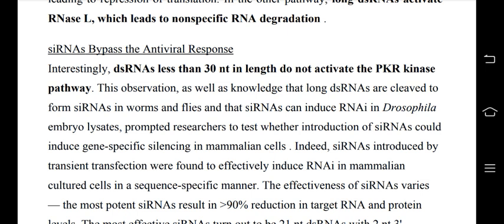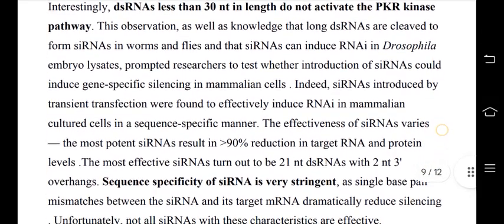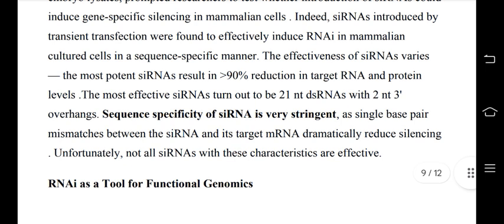This observation, as well as the knowledge that long dsRNAs are cleaved to form siRNAs in worms and flies, and that siRNAs can induce RNAi in Drosophila embryo lysates, prompted researchers to test whether introduction of siRNAs could induce gene-specific silencing in mammalian cells. Indeed, siRNAs produced by transient transfection were found to effectively induce RNAi in mammalian cultured cells in a sequence-specific manner. The effectiveness of siRNAs varies. The most potent siRNA resulted in a 98% reduction in target RNA and protein levels.